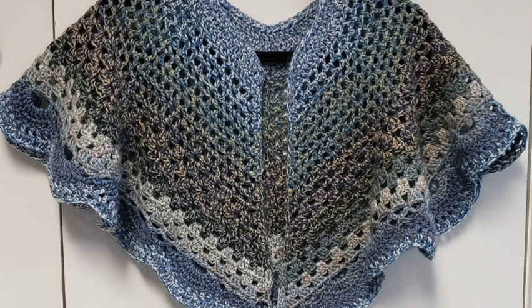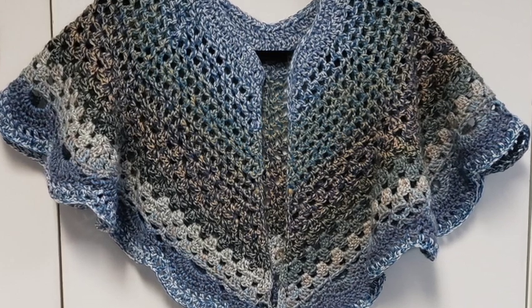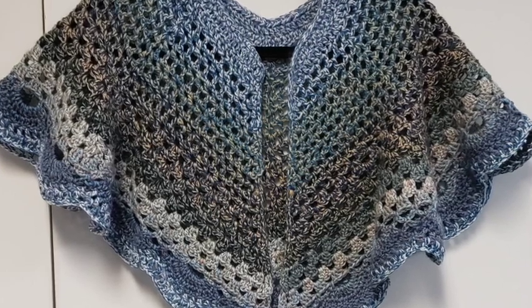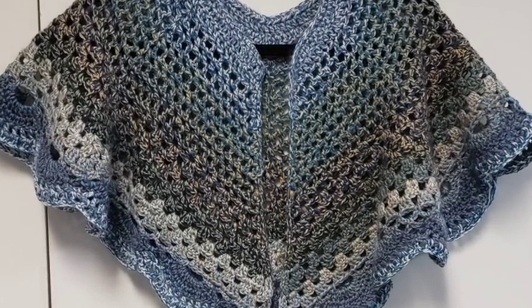The next project comes from Vicki. She says, "First, good luck with your move. I hope it goes off without a hitch. My most recent project is the Dina shawl from Cinnamon Stitches. The yarn is Lion Brand Mandala Tweed in Dragonfly."